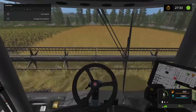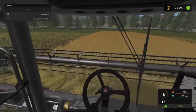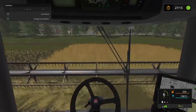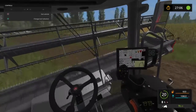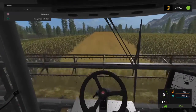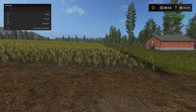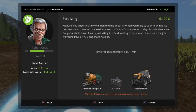Come on. It's going to be that tight. Gonna have to turn round. Okay. And there we have it. Another 45,000. Much needed. 222,000 in the bank. Okay. May as well do the slurrying while I'm here. With a Fasttrack 8000.